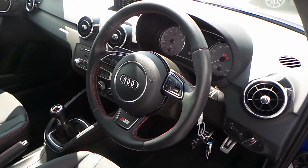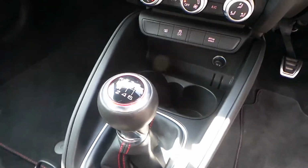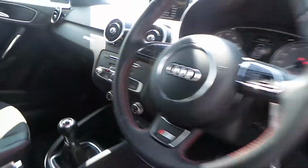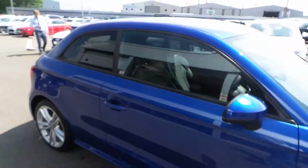3-spoke multifunctional steering wheel with the red stitching, cruise control, 6-speed manual gearbox with Audi Drive Select, air conditioning and Audi's MMI display.